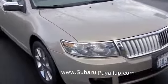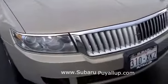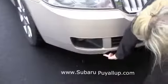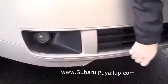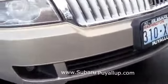The hood, the front grill looks to be in excellent condition. If I was gonna be really picky, there's a little bit, must have gone too close right there. You've got your fog lights.